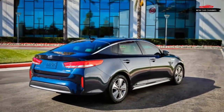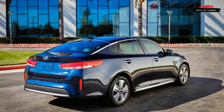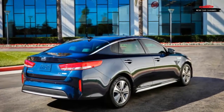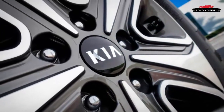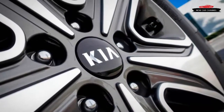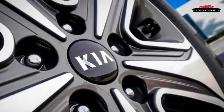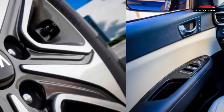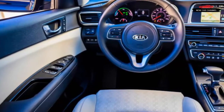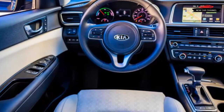A loaded Optima EX Hybrid like the one we drove crests $37,000, which is nearly $6,000 more than an equivalently equipped Optima EX with a 2.4-liter engine. That's a tough pill to swallow, especially when gas is cheap, a headwind that all automakers selling electrified vehicles are fighting right now. Beyond the price premium, however, the Optima Hybrid demands few compromises compared with the standard model, so few that it's easy to forget you're driving a hybrid.